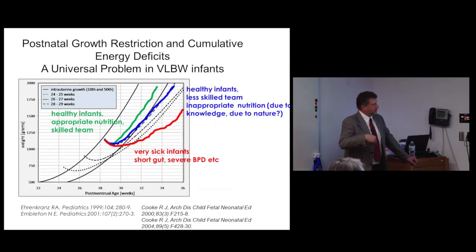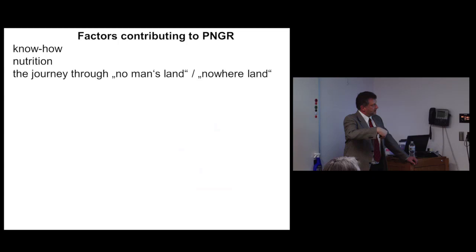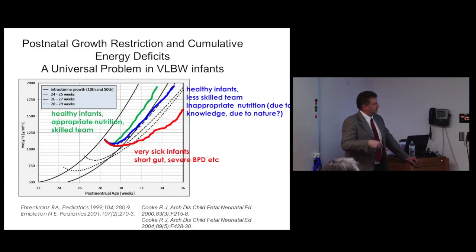And then there is a third group of babies that fall in between, and that is maybe the majority worldwide. These are basically healthy infants, and they could grow more like this if there were a skilled team, but unfortunately the team is not paying too much attention, or they get inappropriate nutrition, maybe due to a lack of knowledge or due to the nature of the nutrition that the baby gets.